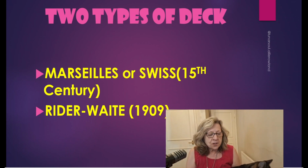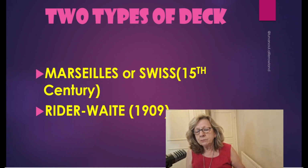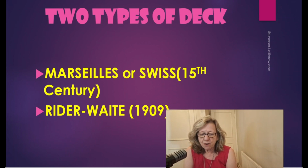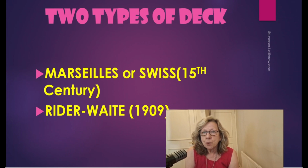The original cards came across from Persia and were imported through trade routes, etc. And a lot of the aristocratic families took them up and had designs made for their own families, with themselves appearing as the characters for the court cards. So there are still some of those available in reprint. They're out there if you're interested in them, but you can still get the Marseille or the Swiss tarot, and they've been in print now for centuries.